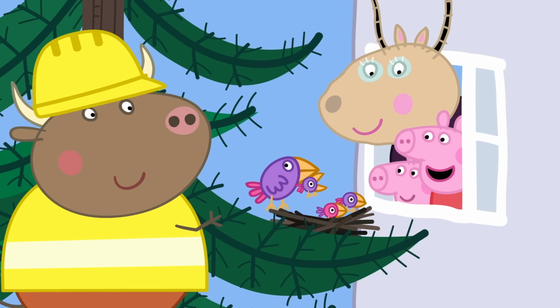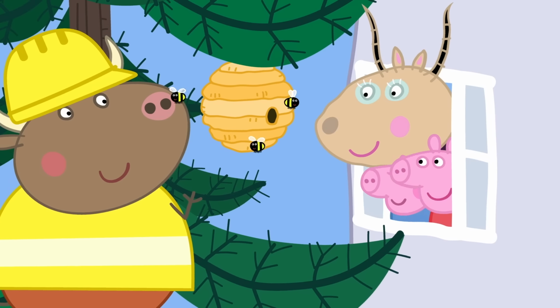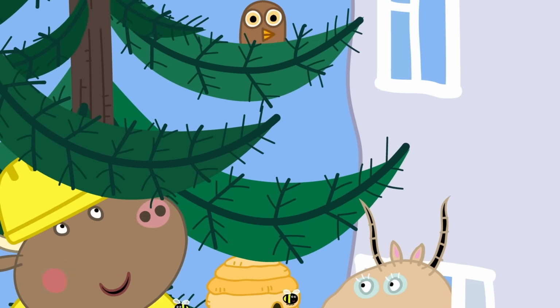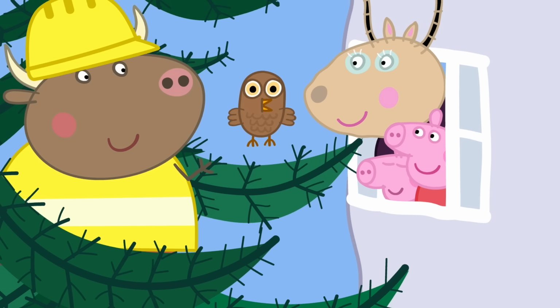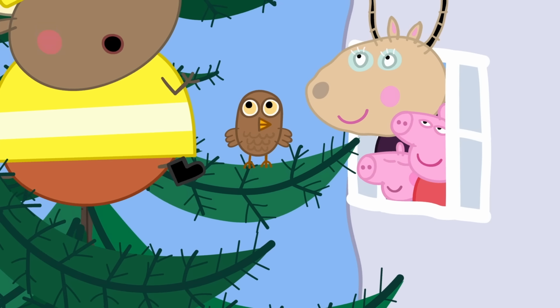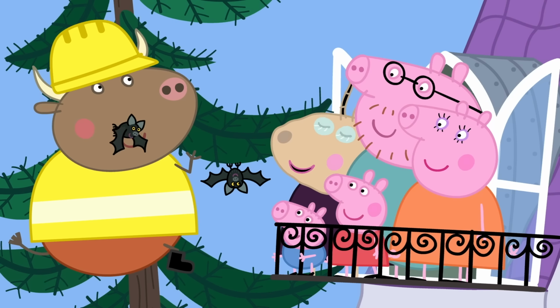Ooh, lovely birdies. I think there's something else higher up the tree. Look what's here! Buzzy bees. Let's see what else there is. I say, look at this. It's an owl. Oh, I think I see something else. Onward and upward. You've got bats, Madame Gazelle. My friends the bats.